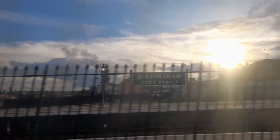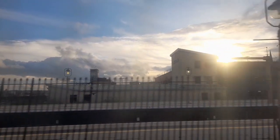Our next station call point is Birmingham Moor Street, one of the three main stations serving the city centre of Birmingham. Moor Street Station was opened in 1909, just 5 years before the First World War.